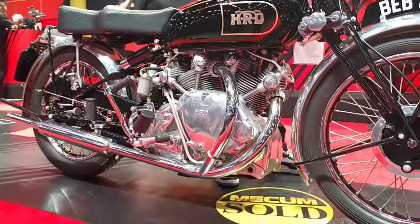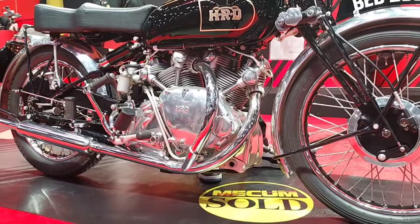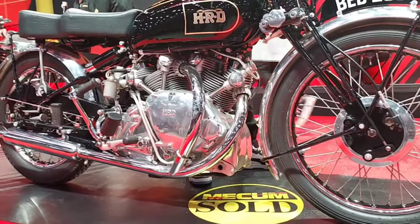Sold, 86,000. It's nice though. It's definitely a nice bike.